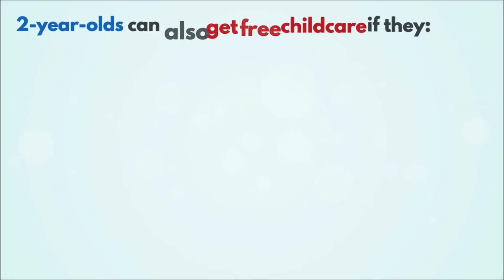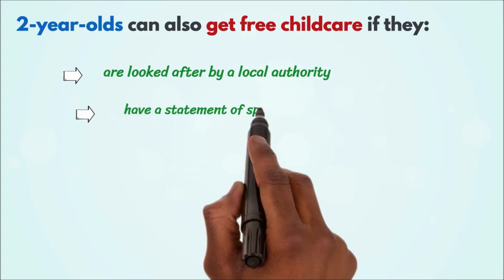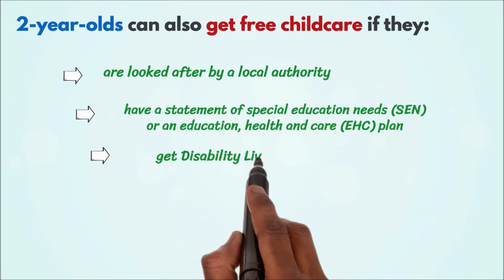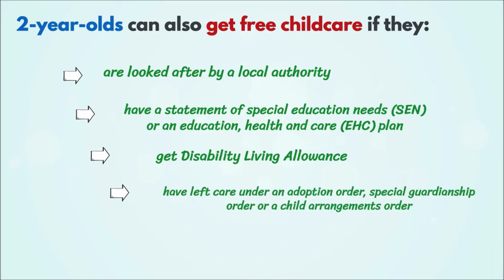2-year-olds can also get childcare if they are looked after by a local authority, have a statement of special educational needs or an educational health and care plan, get a disability allowance, or have left care under an adoption order, special guardianship order, or childcare arrangements order.